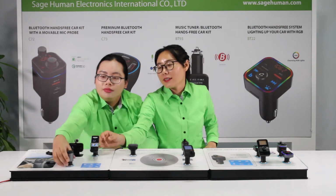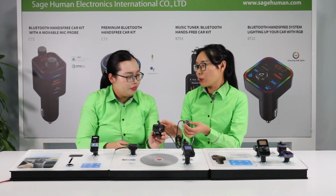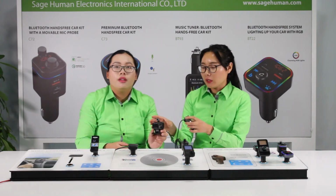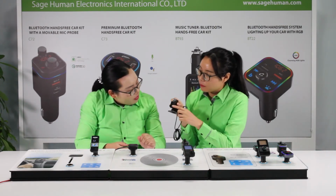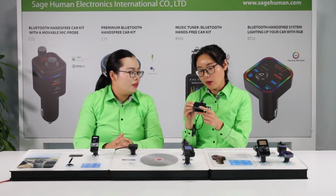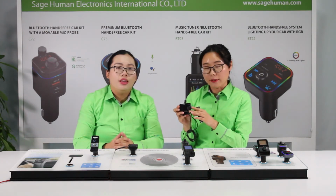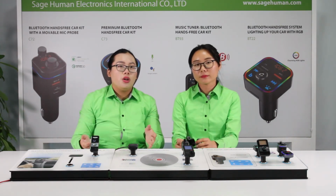The rest of the features, I think there are 2 USB charging ports, including QC3.0, and there is a micro SD card. Also it can activate Siri and Google Assistant. And don't forget this model supports turning off FM transmission.